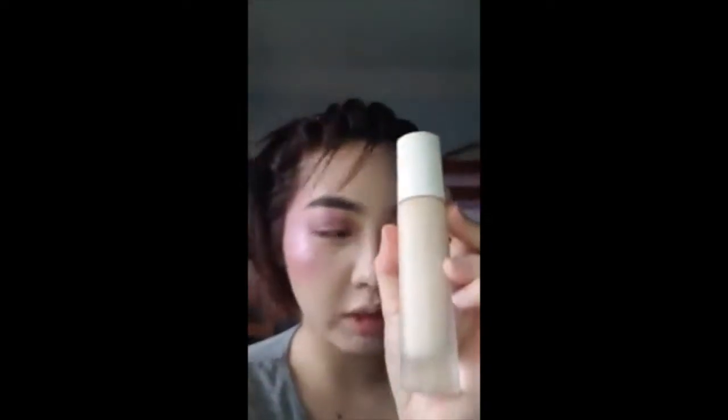difference. Okay, so what I have on right now are really, really heavy-duty products. So I prime my face, I have the Fenty, I have this foundation. It's actually a bit too light for me, so I don't use it at all. I haven't used it since I got one that was in my correct shade. But it's not easy to remove, it's meant to be long-wearing.